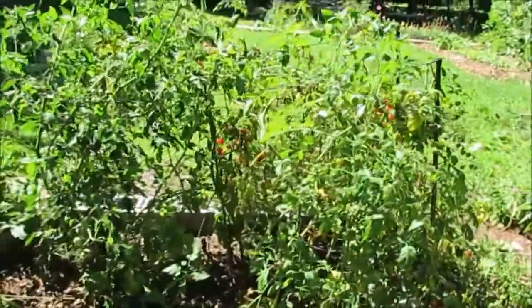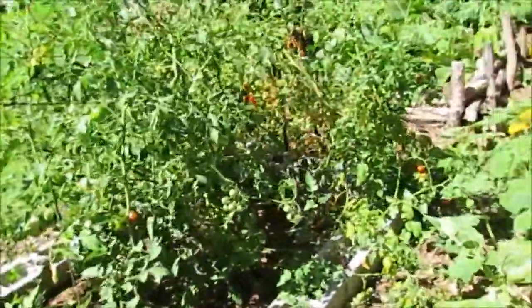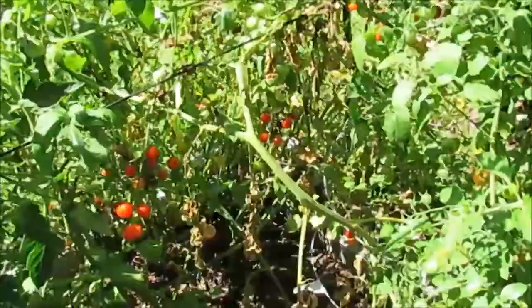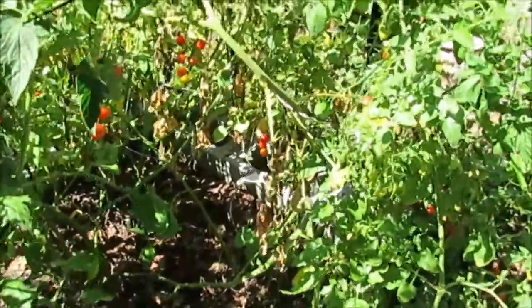Speaking of tomatoes, we have the tomato bed. It's pretty awesome. I've been getting a ton of cherry tomatoes. As you can see, there are quite a few ripe ones. That's going to be on the list today of things to do. And while I'm at it, I'm going to prune off all these dead branches and things.